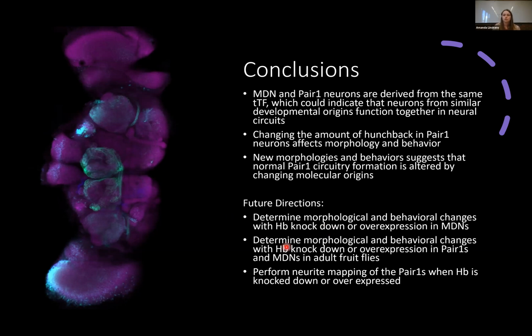So, a few future directions. What we plan on doing next is performing the same hunchback knockdown and overexpression and looking at behavioral changes along with morphological changes, but this time in the MDNs with the larvae, and in the pair 1s and MDNs with the adult fruit flies. We also plan to perform neurite mapping of the pair 1s when hunchback is knocked down or overexpressed, to better look at what exactly is changing with these circuitries to give this new behavior.